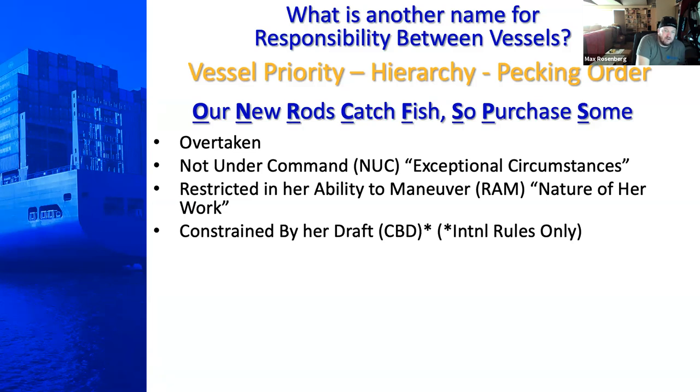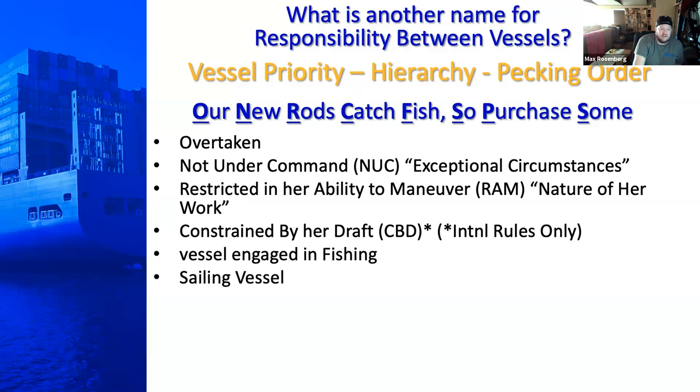Next, fish, or F, is going to be fishing. So a vessel engaged in fishing, that's going to be any type of fishing other than just throwing some lines out of a ski boat. This is going to be commercial fishing type operations, and they're often dragging nets or long lines behind them, and so they're going to have a little more difficulty maneuvering.